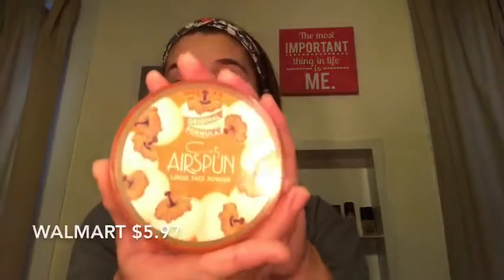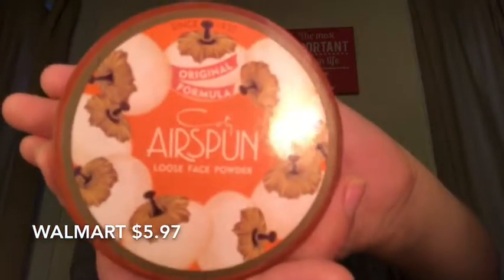After I'm done this side, I'm just going to go over my other eye again really quick and lower, just to make sure that everything is smoothed out. And then right away, I'm going to take my Coty Airspun, and this is in translucent. And I'm going to take a different beauty blender, and this one is dry. I'm just a little too lazy to go get this one damp right now.